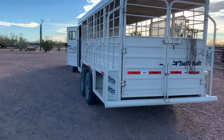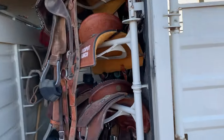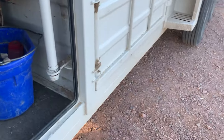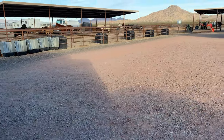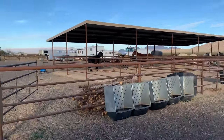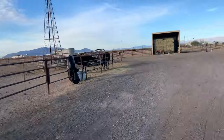Sun come up and then we'll get all our pens cleaned. Okay, we've got our trailer hooked up, got all our saddles loaded. I'm gonna put my boots in here for my horse to run in to protect his legs. And Taryn and Cisco were kind enough to do all the pen cleaning this morning and take blankets off. You get to see what it looks like in the daylight.